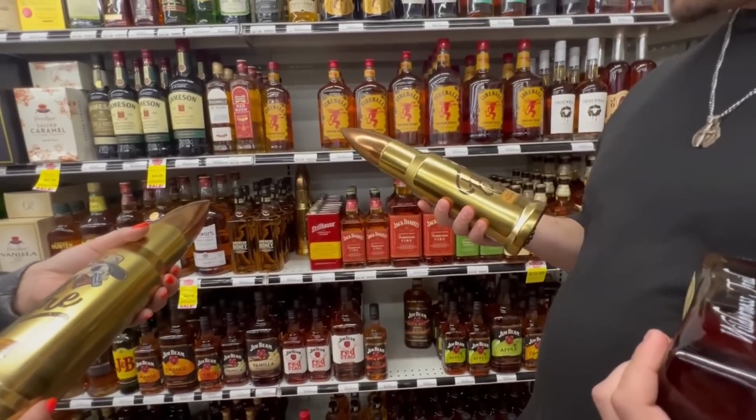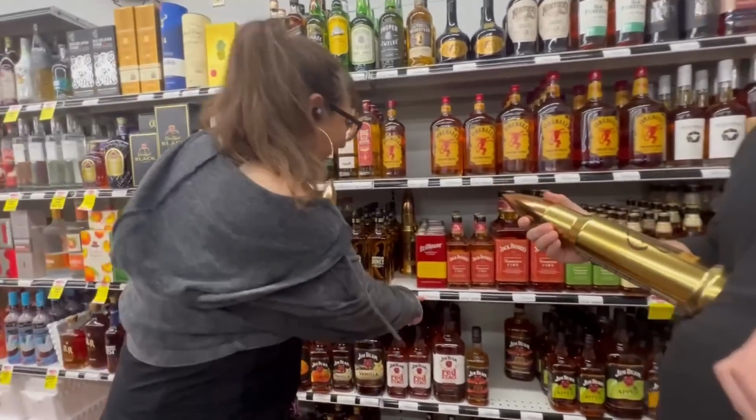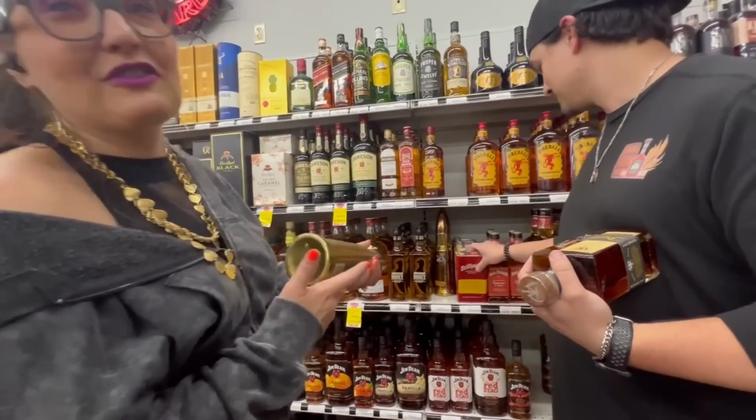I've heard of Stillhouse too, but I've never had it before. $5. Is it actually $5? Oh wow. Whenever they acquire new stores and we get their inventory, sometimes we'll get it in and it'll be super cheap.